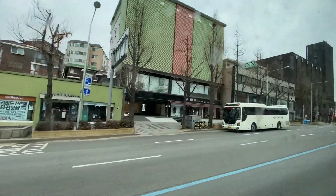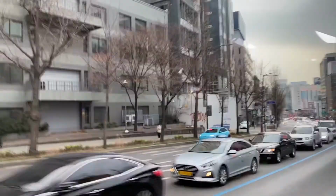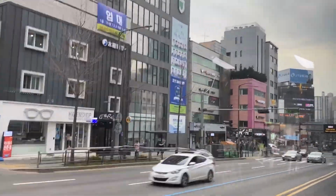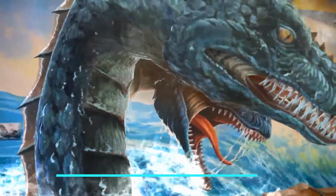So today I'm going to one of the museums called Trick Eye Museum. I was really wondering, what is this Trick Eye Museum? So I'm going there, I'm on my way. As we are going to enter in 2 seconds, you would feel why it is called Trick Eye Museum.